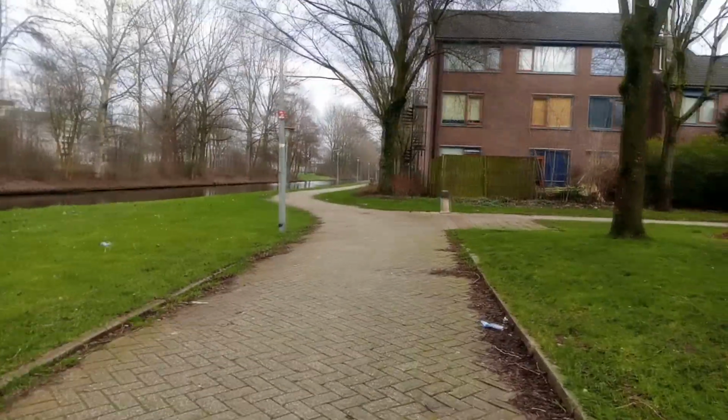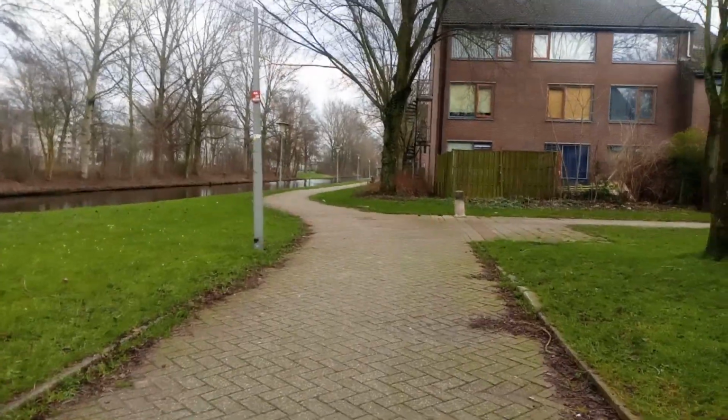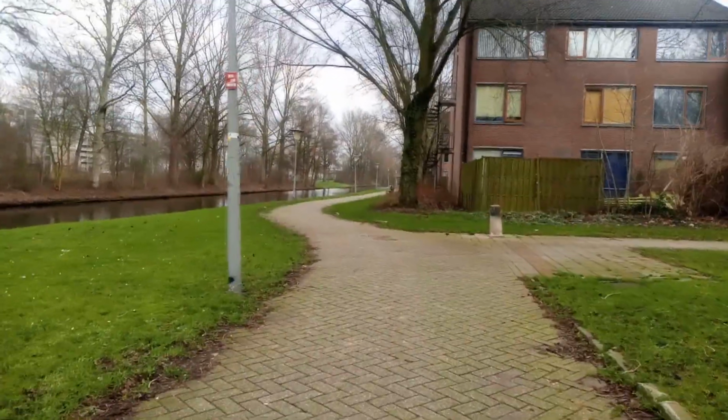And for video, while it has a good amount of saturation, the lack of optical image stabilization makes the camera footage very unstable.